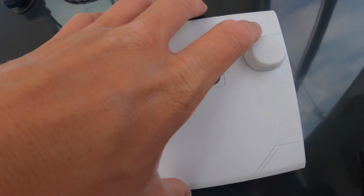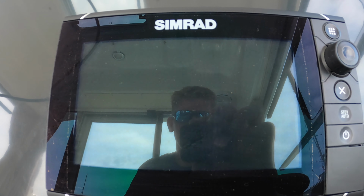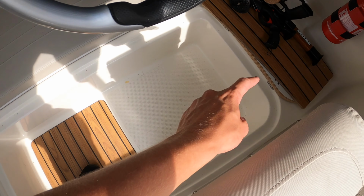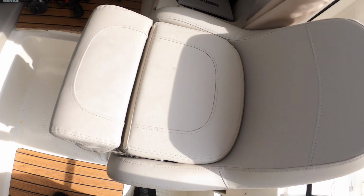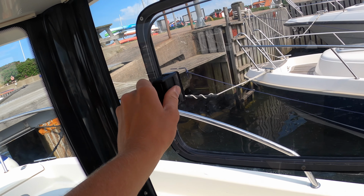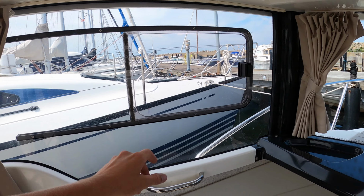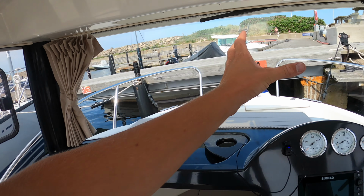Came with a nice, I think 8-inch Simrad. Windshield wipers, bilge pumps, everything. So this is actually the fishing package, which means it has a lot of really cool features. Storage on these boats is insane. You've got storage under there, there, over there, under there, massive storage bin. Storage all over the floor in the back. These things are literally made to store anything you need. Nice windows. Open. Hatch opens up. Another window there. It's got curtains that will close the whole thing up.